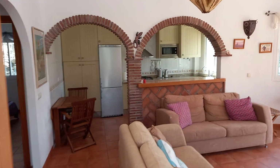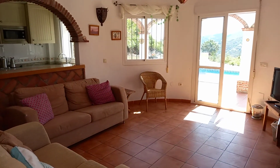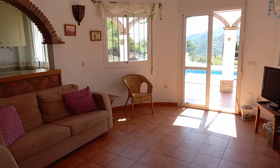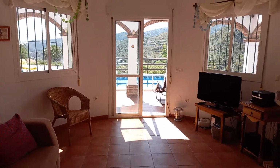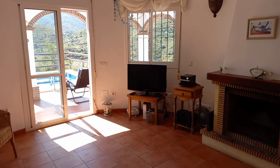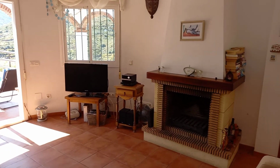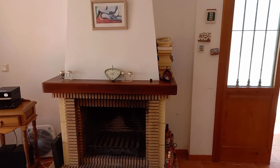As we enter the main front door, we enter into the open plan living, dining and kitchen. You've got sliding doors out to the terrace and the pool area. And you can see there you've got plenty of space for TV and music equipment, the centerpiece being a brick built fireplace.